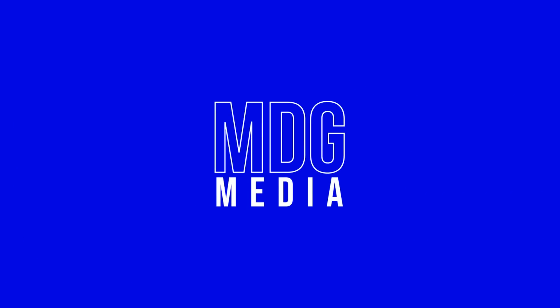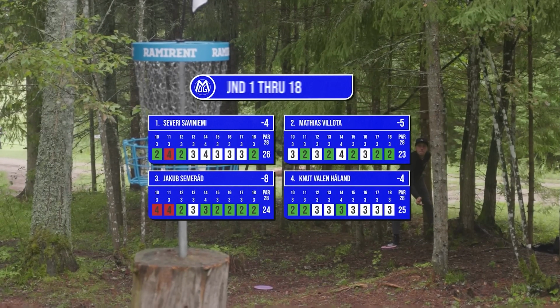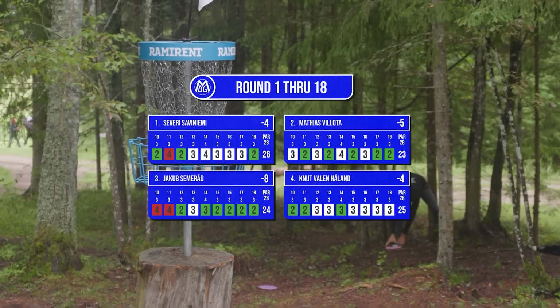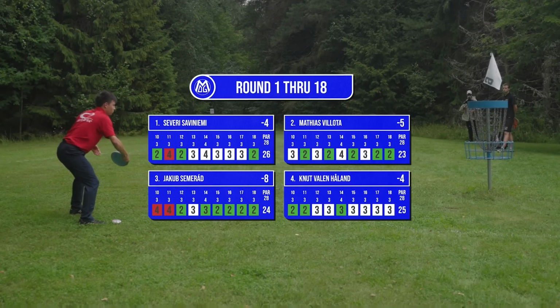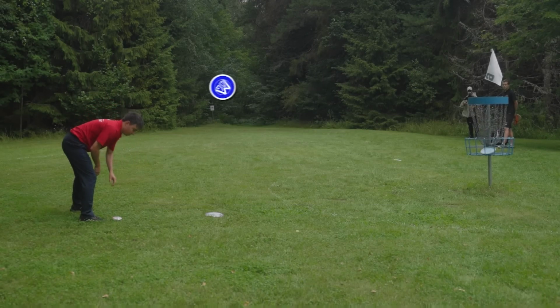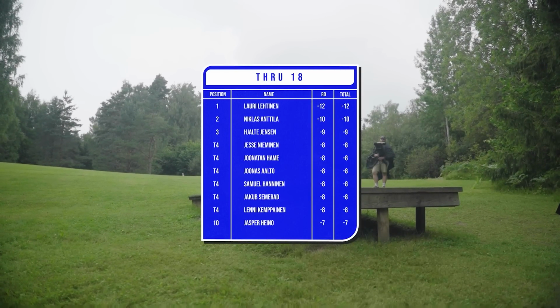And as we see, the weather loves to do this. As soon as they finish their putts, the rain stopped, and the sun comes out as we take a look. Severi 4 under with Knut, Mathias 5 under, and Jakub 8. I think really good stuff considering the tricky conditions. The showers were very intermittent, so coming and going all day long. If you were lucky to hit a dry pocket, you have maybe slightly better chances.